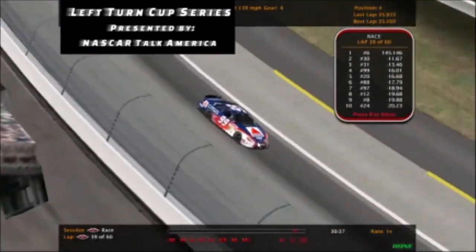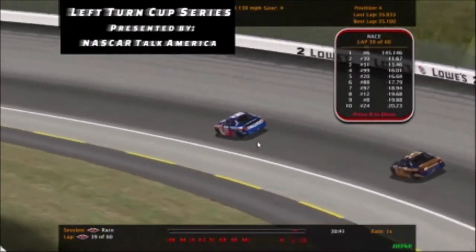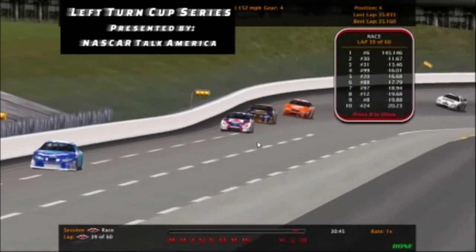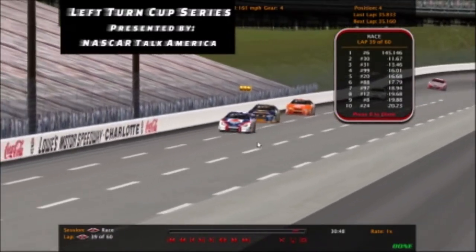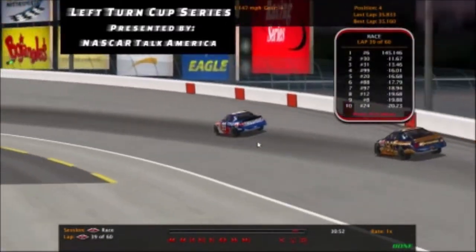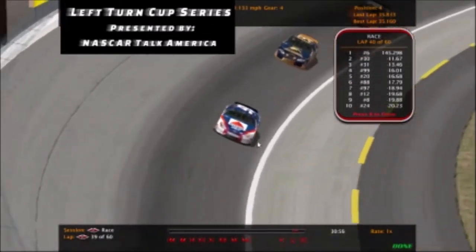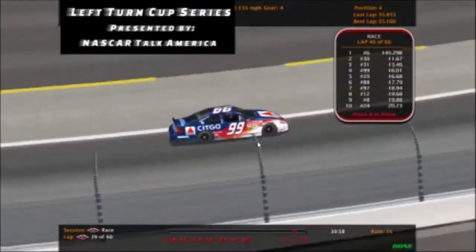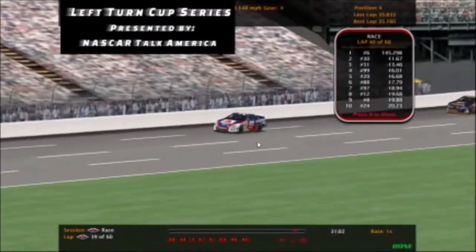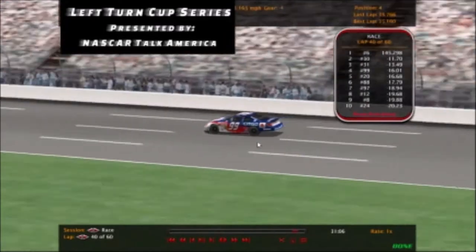And let's look a little farther back. There's the 99 of Jeff Burton. I know I say a lot of people are consistent, but I would say he's definitely been the most consistent of all of them. If you take out the issues he had at Auto Club in a race where he very likely would have won, this Roush Fenway number 99 has been fast all season long, and I'm just waiting for him to break through and get that win this season. It should have happened at Auto Club, but I think it's coming pretty soon, so keep an eye on that team.